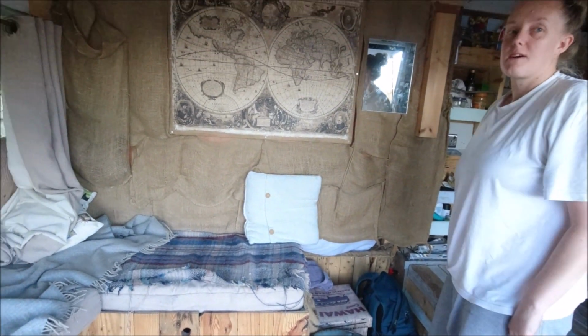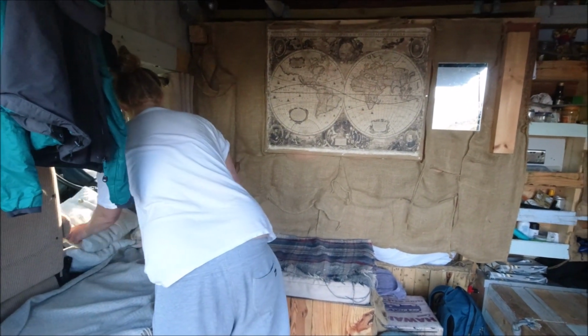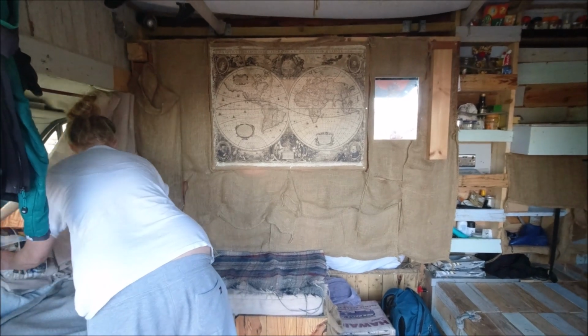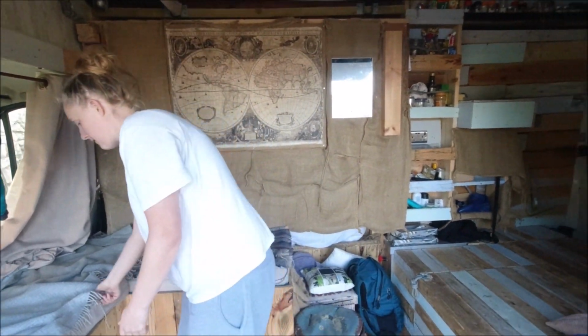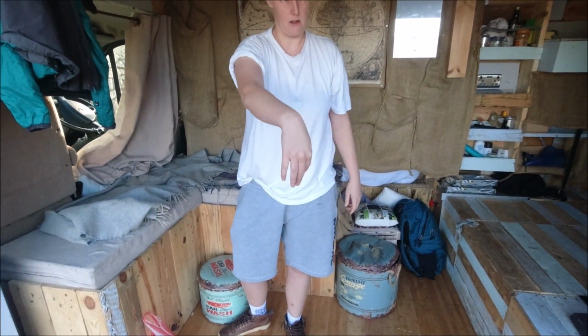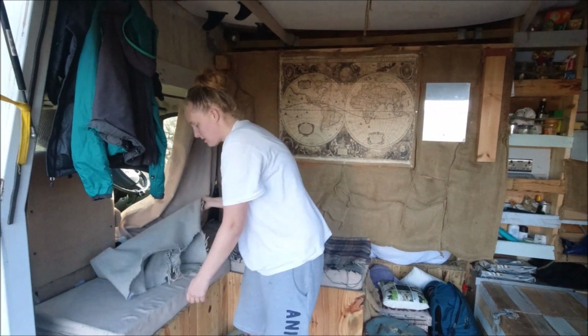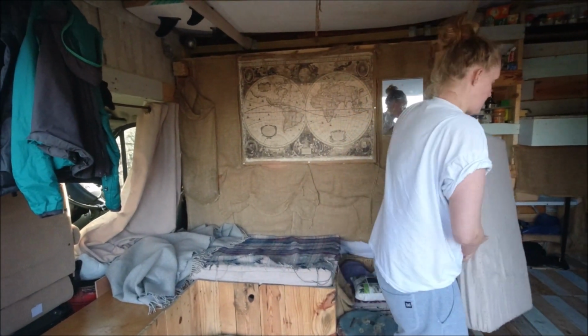Right, should I take the bed down for you? If you don't mind. That's fine. It's not too much of a hassle. Normally in the night I use these cushions, because this bit here isn't insulated. In the winter it does get cold. So I just use these cushions as extra insulation.